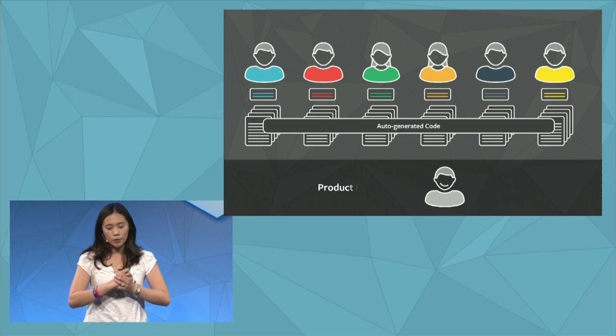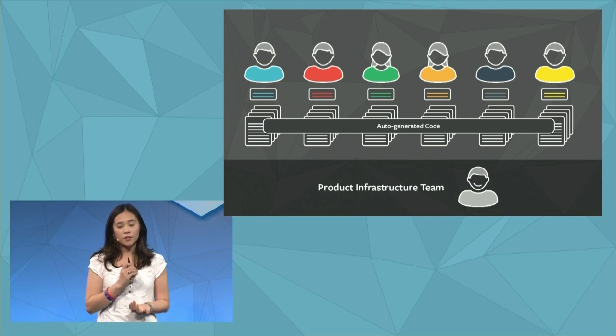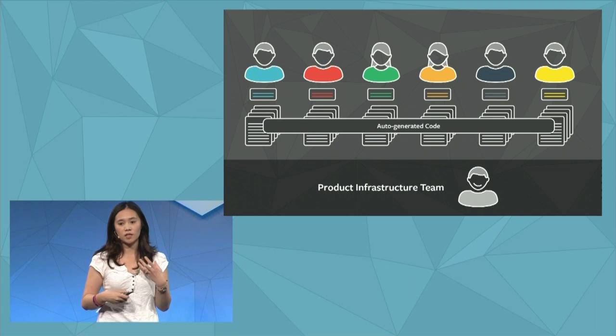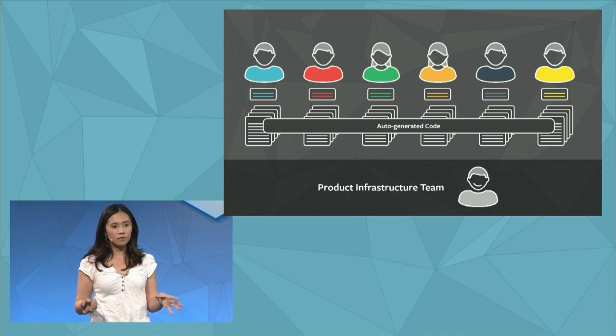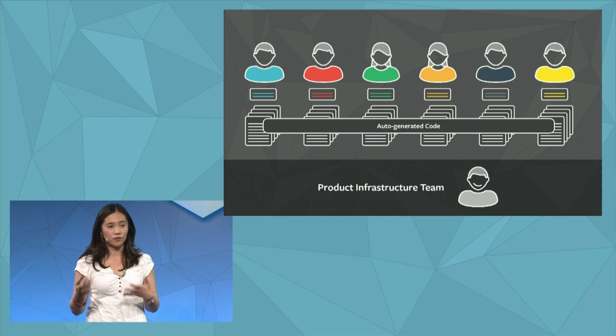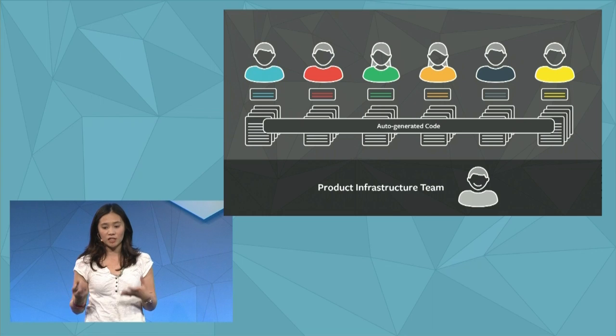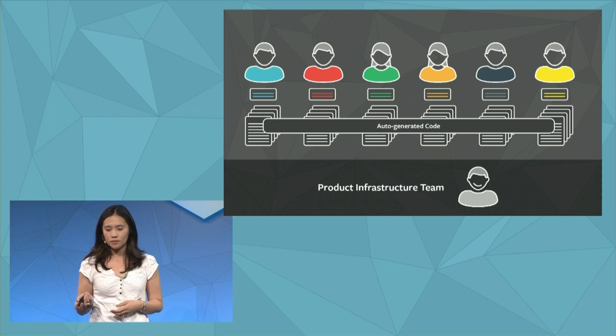We call the teams that work on these APIs product infrastructure teams. And they're really important, and their focus is to build all of the tools that the product teams need in order to make their job more efficient, and so that the product teams can focus on building the best experiences out for the users.